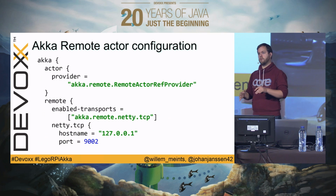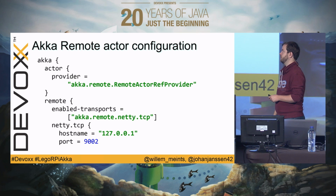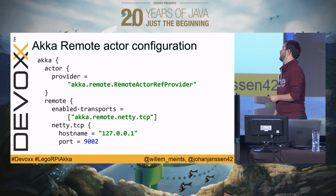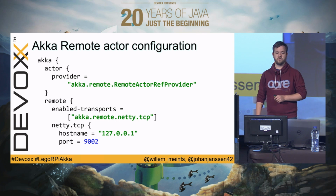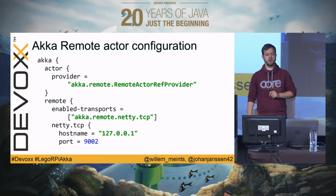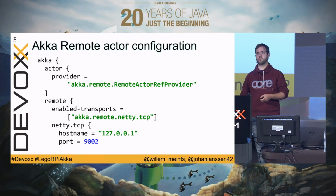Apart from a little bit of code you need to change, there's also a little bit of configuration you need to do. There's an actor provider you need to configure, and it needs to be a remote actor ref provider, which basically tells Akka, okay, I support remote actors and I want to talk to them. And the other thing you need to do is to set up a remote connection, which enables Akka on one system to talk to Akka system on another computer.